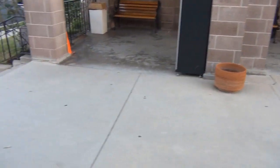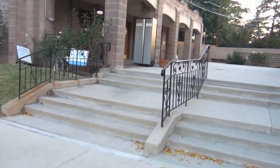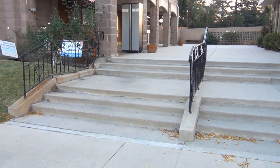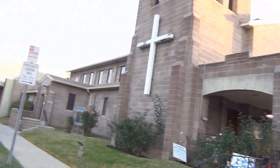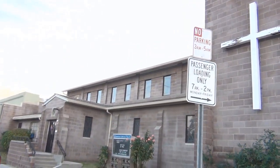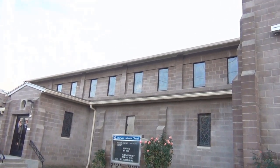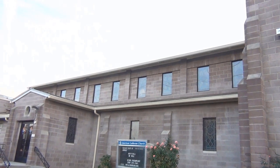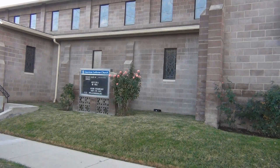I'm gonna give you a shot from down here again. These are steps, right? We go down some pretty big steps. And this is what it looks like from the street, looking at these pillars. Now, sometimes at night, these square windows at the top, they're all stained glass. You probably can't see it in the camera, but sometimes they turn the lights on up here and it looks beautiful. I wish they'd do that more often.